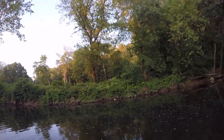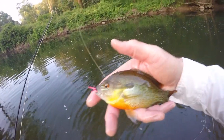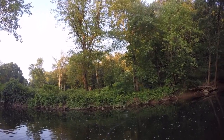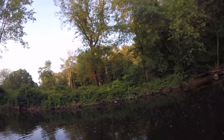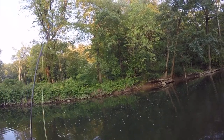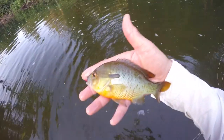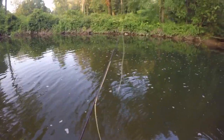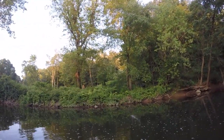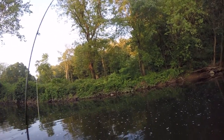Oh, he really, really came out of the water for that one. There he is. He goes. Got him. Ooh, guy's fighting a little bit better. Just a redbreast, but I think he's just one with some gumption. Yeah, he's just got a little more heft to him. Off he goes. Another one. Just throwing it in there and letting it sit. He's smacking it.